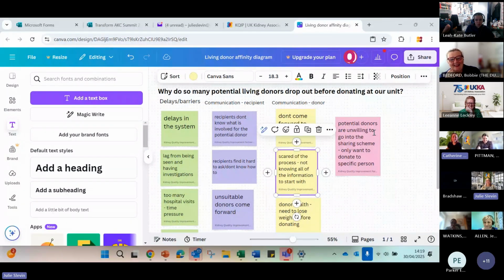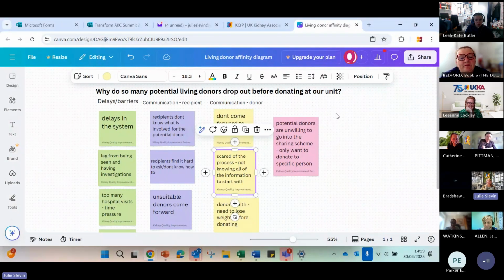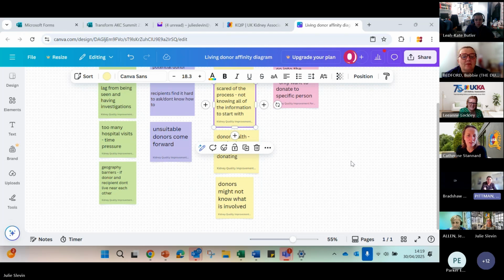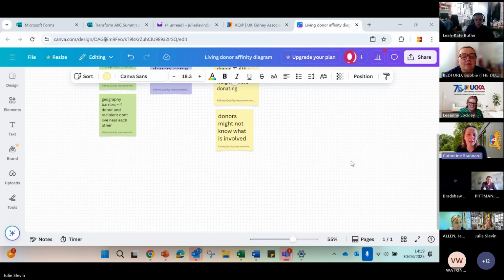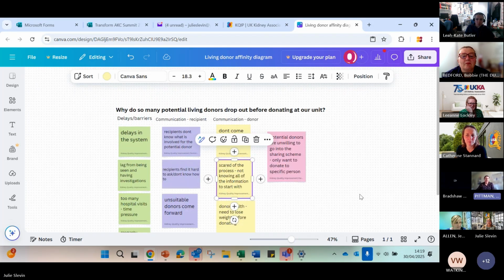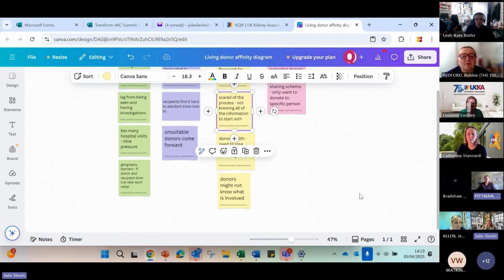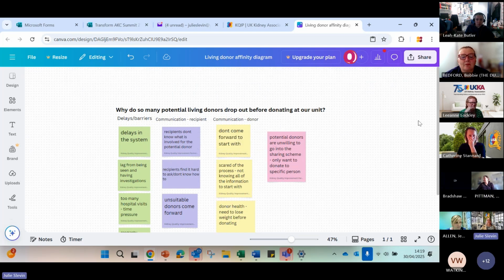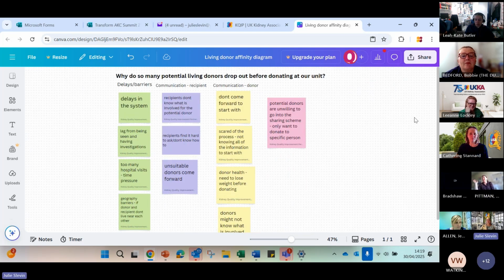Oh, right. Is that okay? Can everybody see that? We've got one missing. I can't see the bottom. There at the bottom. Oh yeah, if you just make it a bit smaller. Or zoom out or something. Okay, it's not making it smaller. Oh, sorry. There we go.